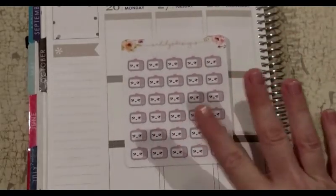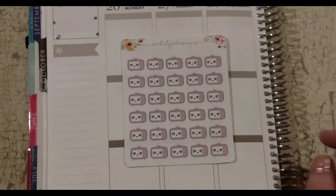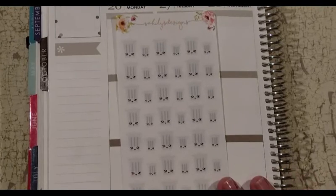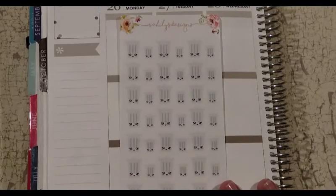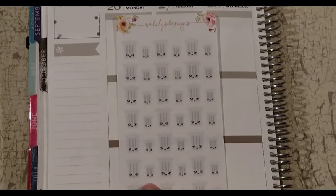And then this one here is the Kawaii TV stickers. Aren't they cute? Little retro TVs with happy faces. I didn't have a lot of icons, so I decided to spring for icons. And then this sheet here is the trash can garbage stickers. There's 42 of them. There are large ones and smaller ones.